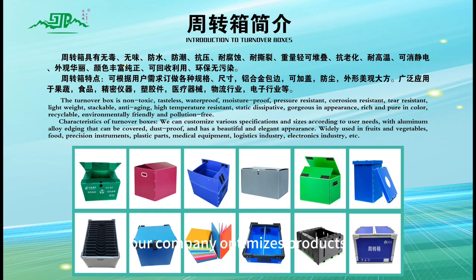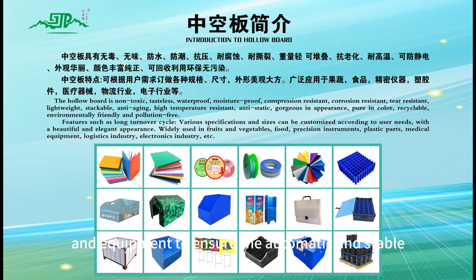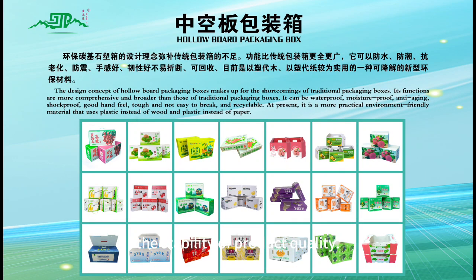At present, our company optimizes products from three dimensions: formula, process, and equipment, to ensure the automatic and stable operation of the equipment and the stability of the product quality.